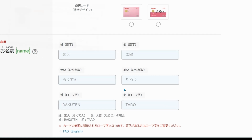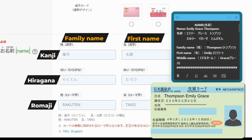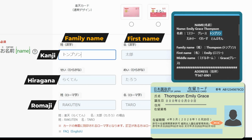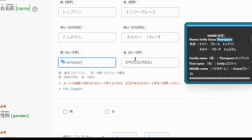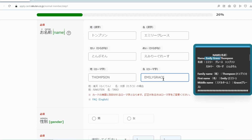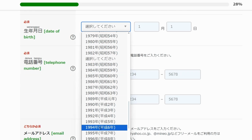Enter your name in the same order as it shows up on your resident card. Names of foreigners are written in katakana, so in the Kanji section, you can enter names in katakana. Also, if you have a middle name, it should come last in your first name. Select your gender, date of birth, and your phone number.